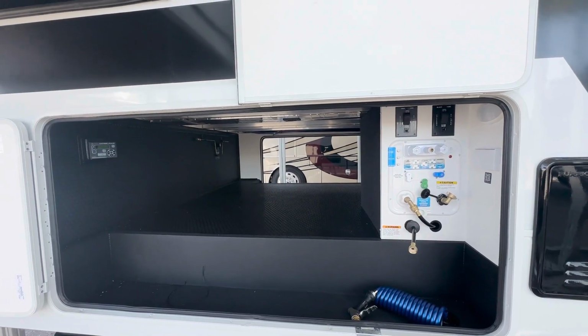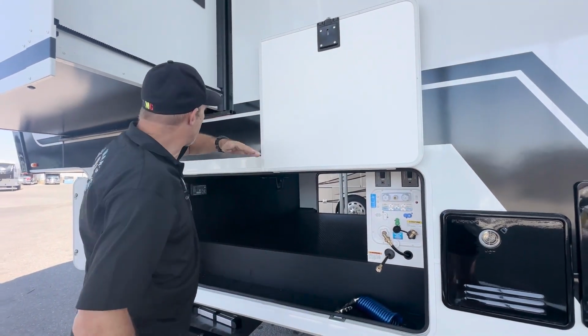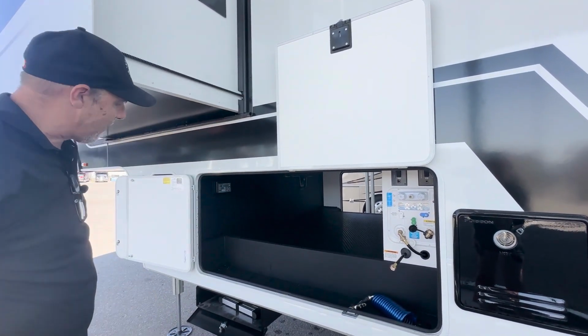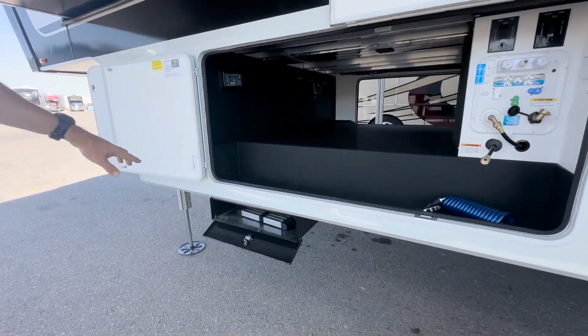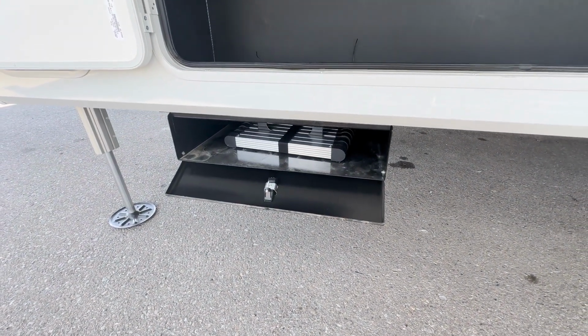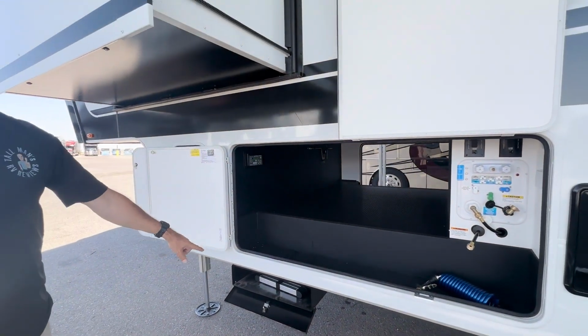I also like Brinkley does the split door so you can have full access. The door is not in your way because there's a slide here. So they split the door so you can still have full access. There's another one of these under-mounted cabinetry. That is for a ladder. Right, with that door on the back, the ramp, you can't have a ladder to get to the roof, so they include a ladder so that you can get up there.